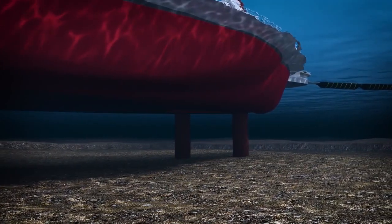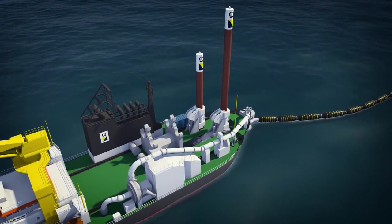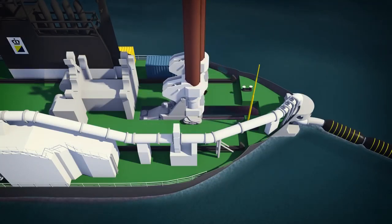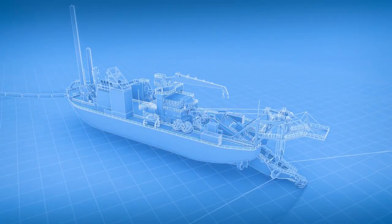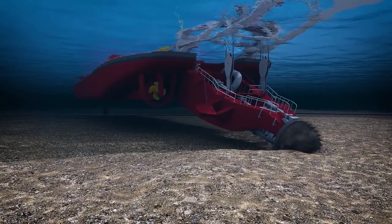The support spud is lowered into the seabed. The main spud, which is located in the spud carriage, is raised and moved forward a few meters. The main spud is lowered again and dredging continues. The cutter suction dredger moves forward by means of the spud carriage.